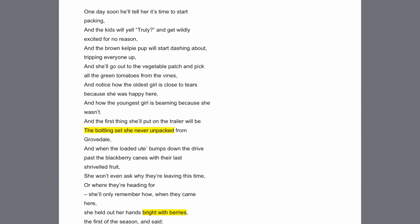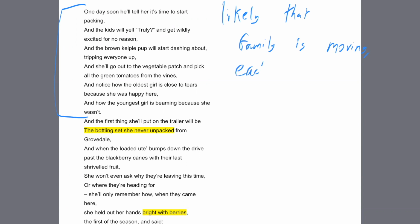So just from the first part of the poem, you can tell that it's likely, right? Again, you need to read further to be absolutely certain, but start making inferences and start preempting what's happening. What I would say is it is likely that a family is moving. So there's a whole family that's moving away. And each person in the family, each character or member of the family, reacts differently. And that's how I would summarize what we've read so far.